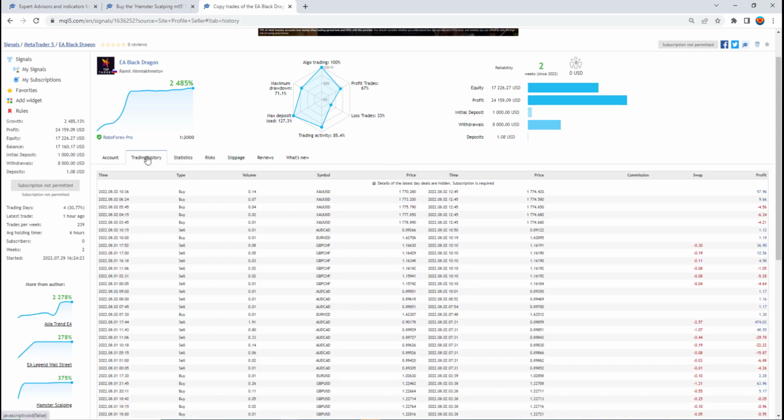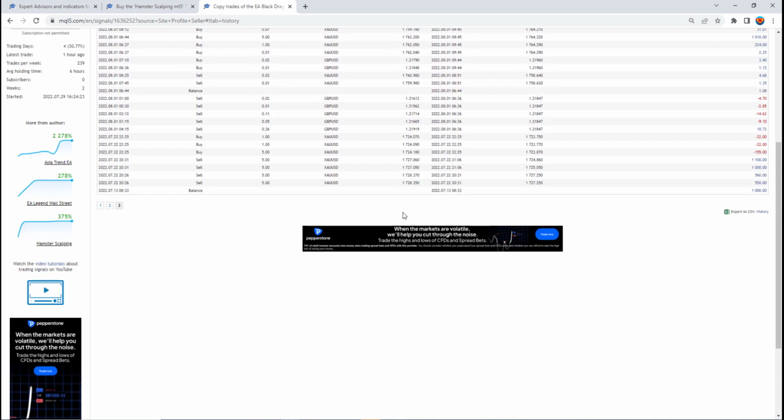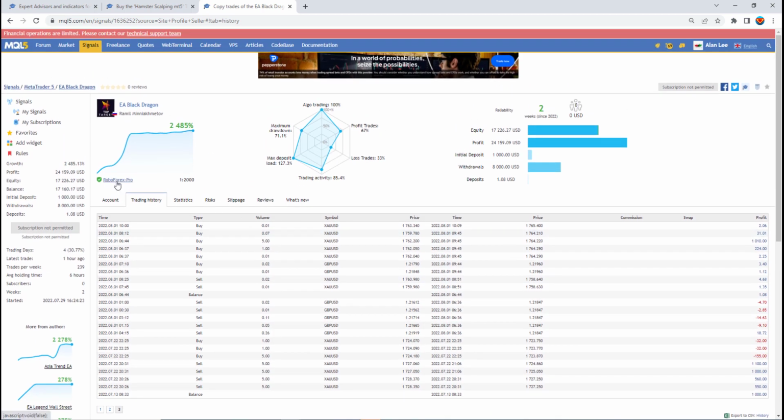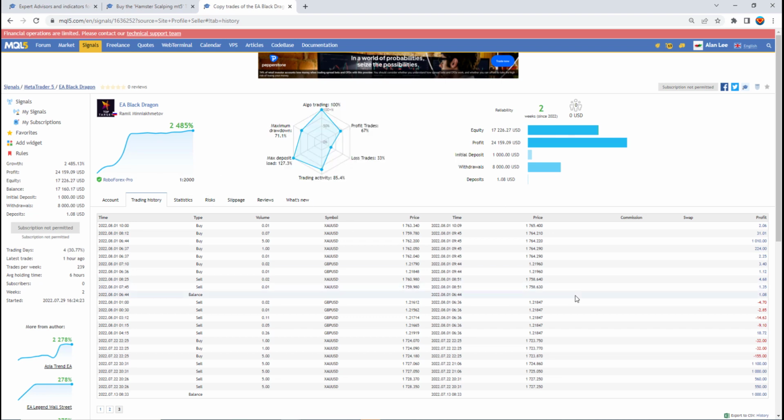Now, if I look at the trading history, what I've noticed is if you go all the way to the beginning, here's the $1,000. Now, he has gone massively high risk with the initial trades. In literally 2 trades, he's got his money back. But this is because he's able to do this using a really highly leveraged account. I'm looking here, he's using RoboForex Pro at 1 to 2,000. IC Markets is 1 to 500, so this is 4 times more leverage. It's massive, but he's able to achieve these results.